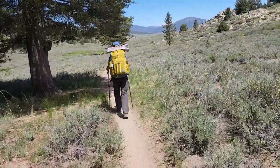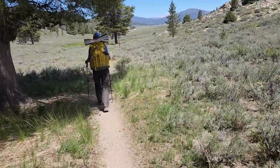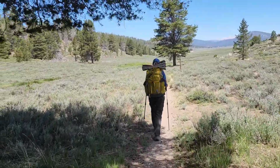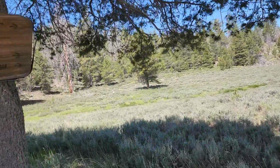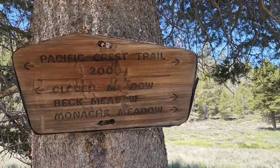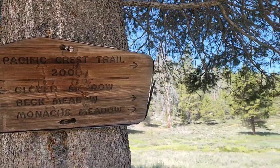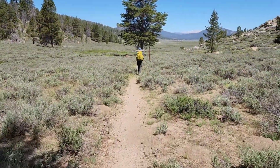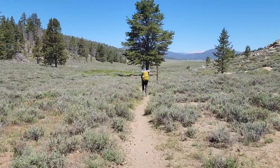And you've got this big meadow. It looks almost Yellowstone-like to me. It definitely does not look Southern California desert-ish anymore. There's a Pacific Crest Trail sign. So yes, I think we're finally out of the desert.